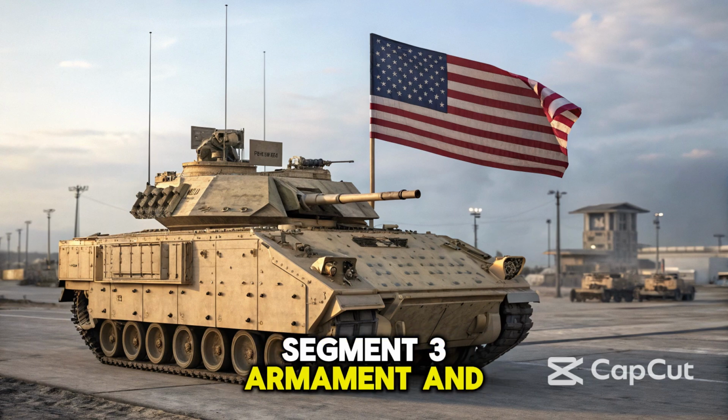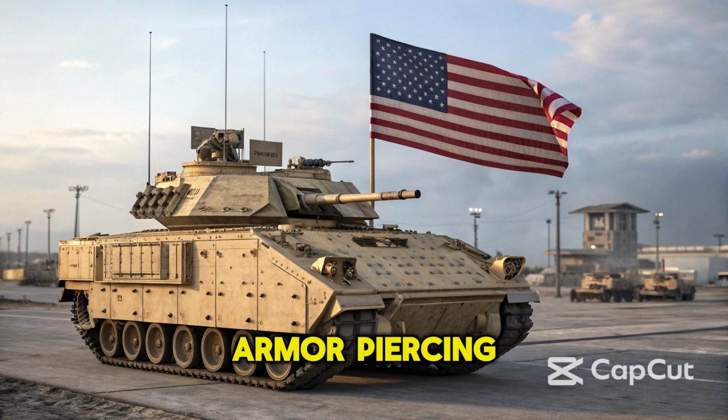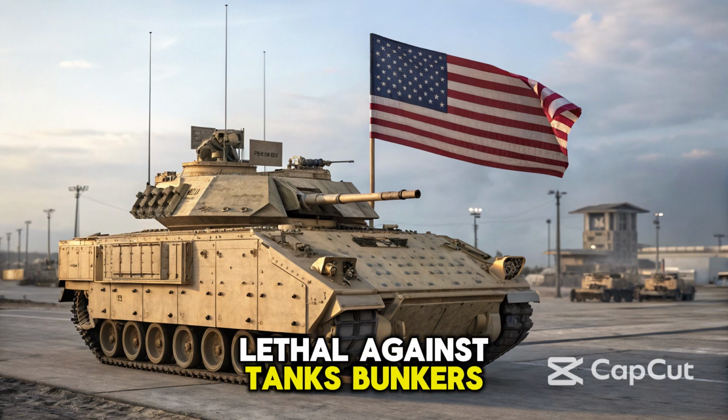Segment 3: Armament and Firepower. Let's talk about what this beast brings to a fight. The 25mm M2 Bushmaster chain gun fires 200 rounds per minute, armor piercing and high explosive. The TOW anti-tank missile launcher has a range over 750 meters, lethal against tanks, bunkers, and buildings.